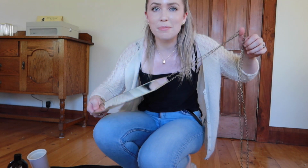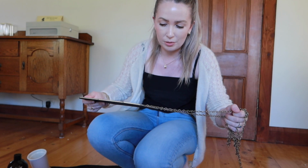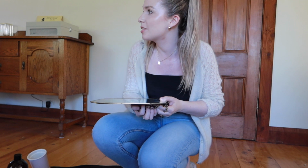So this mirror was in my bathroom in the other place. It's got this incredibly long chain on it because it was hanging from the roof. I'll have to shorten that with some pliers. This is a little one from H&M Home. They're really nice mirrors there.